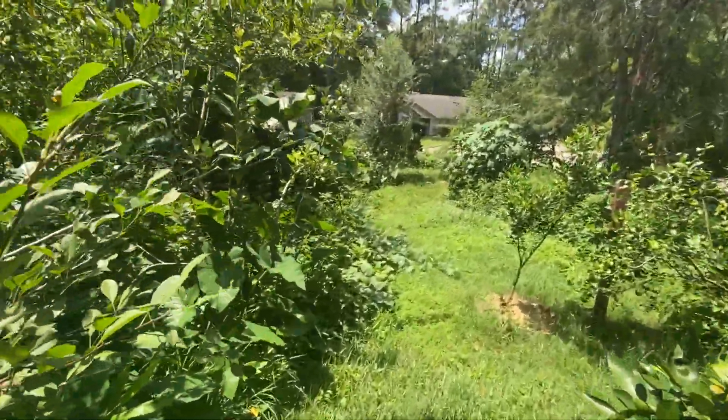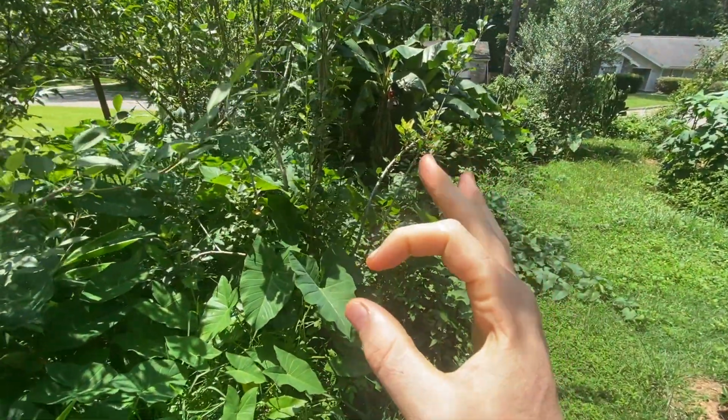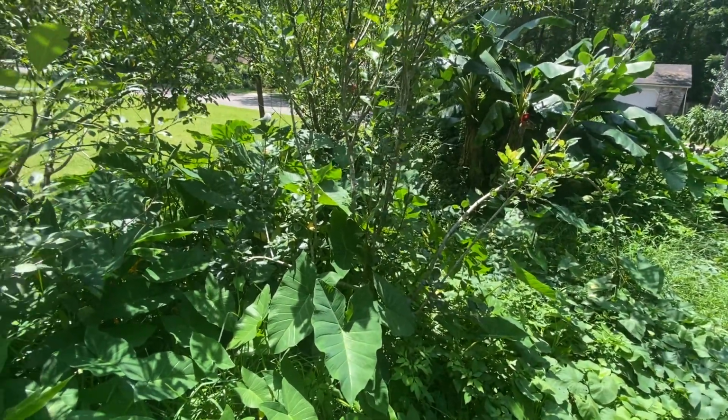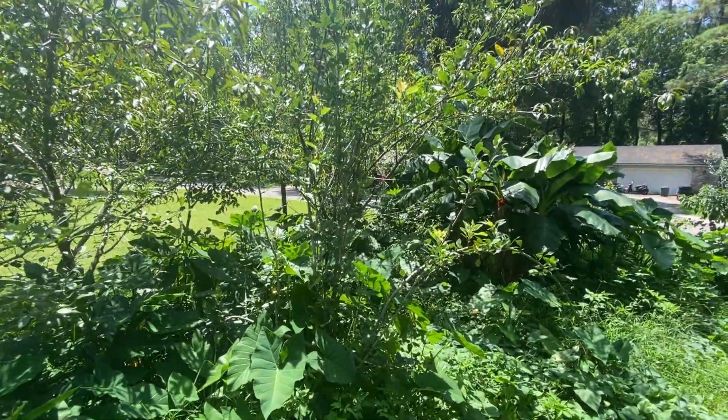By the way, I get tons of peaches from these peach trees. I mean, hundreds and hundreds of peaches. They're not very big. They're about this big, which is about half the size of a normal peach, but I get hundreds of them, and they're called a Florida Prince peach. It's another pear tree.